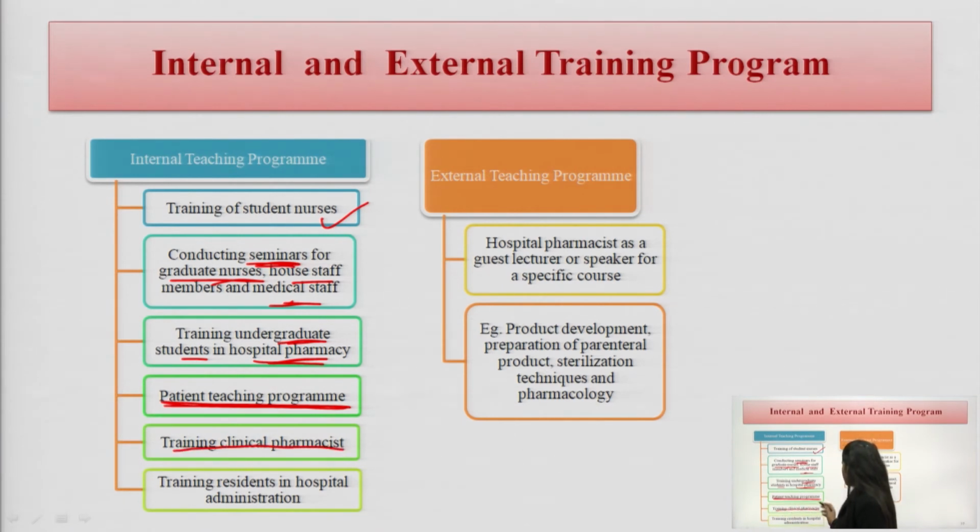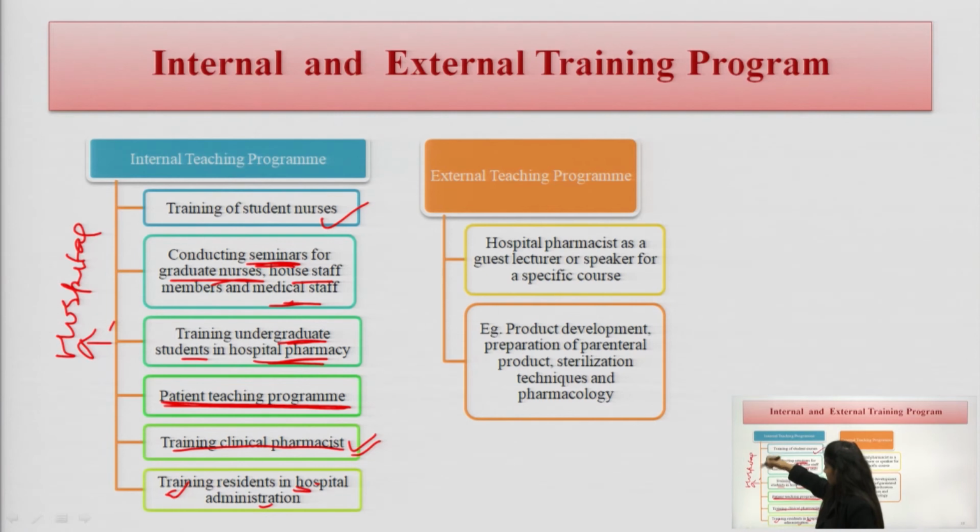Training clinical pharmacists: in this, senior pharmacists working in the hospital train the students as clinical pharmacists. Now, training residents for the residency program in hospital administration. So these are some of the examples of internal teaching programs. These all will be done in the hospital organization itself, or we can say our own organization. So they are called internal teaching programs.